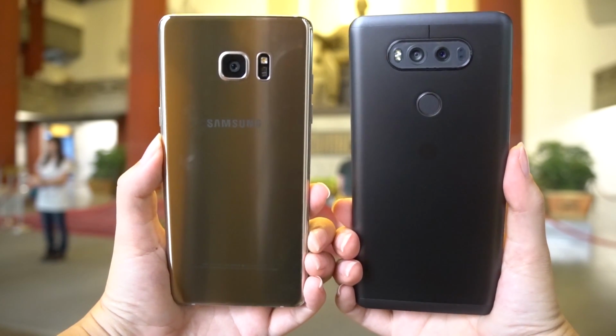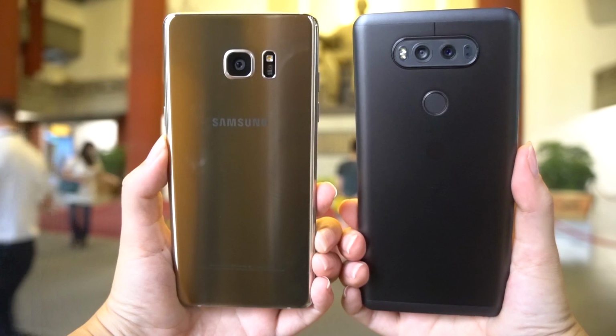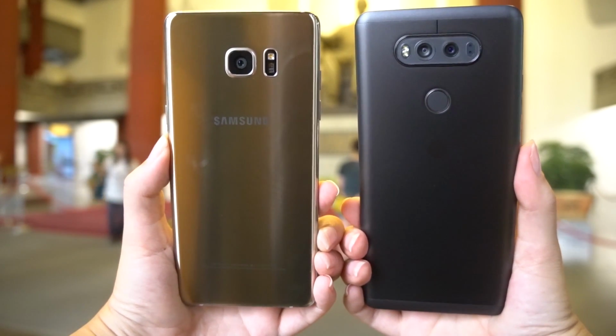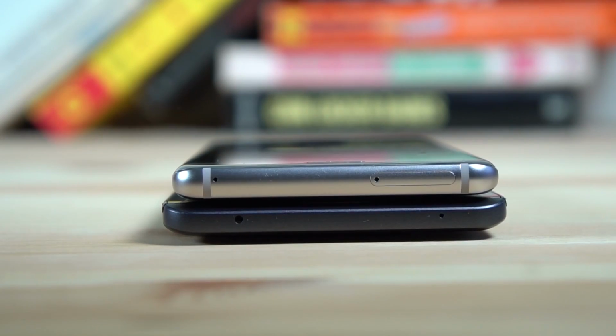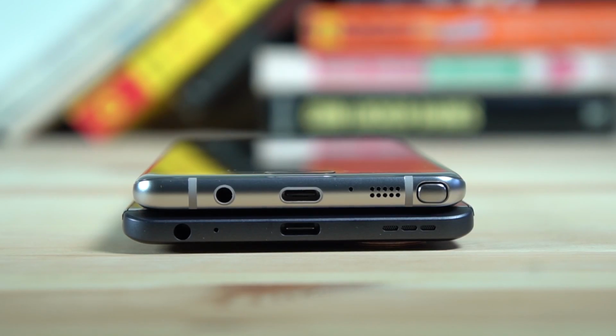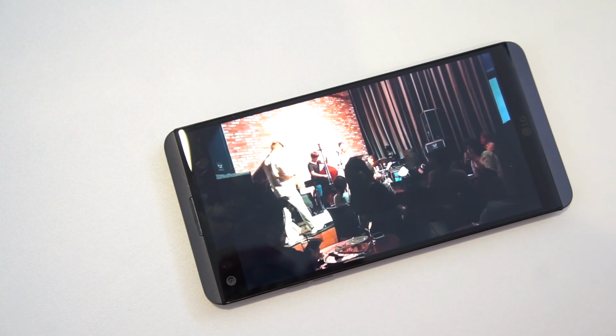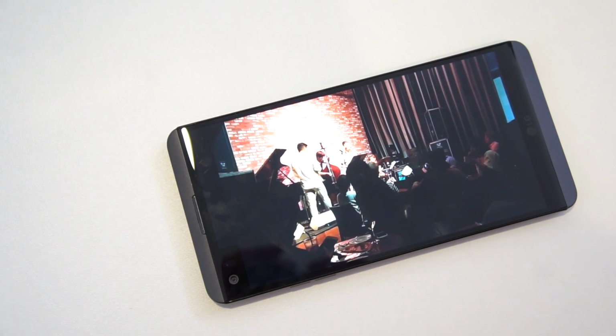Both phones offer a Snapdragon 820 processor, but some Notes, depending on the geography, offer Samsung's own Exynos processor. Both have 4GB of RAM, a micro SD card slot, a 5.7-inch QHD display, USB Type-C port, and a single speaker on the bottom. The V20's display is IPS Quantum, which is a fancy term for LG's special IPS technology.